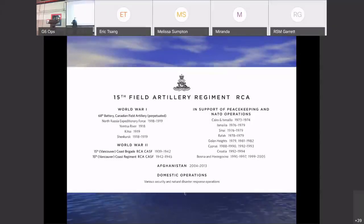This was designed for you to bring in a guest or a soldier from another unit. They can stop on the parade square, read it for 1 minute, and get a great sense of our history. That's the purpose of that.